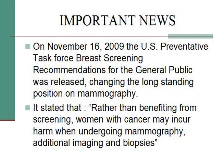And what I'm going to show you are not my impressions, because that would not be suitable for camera, but it is going to be statistics. On November 16, 2009, the U.S. Preventative Task Force for Breast Screening recommendations, the federal government, my friends, said rather than benefiting from screening, women with cancer may incur harm with undergoing mammography, additional imaging, and biopsies. This made the front of the New York Times.